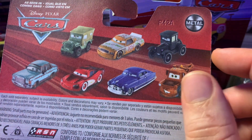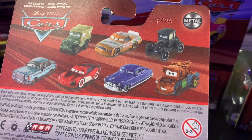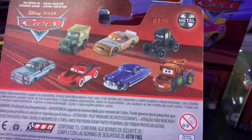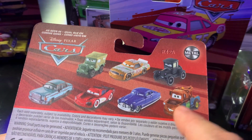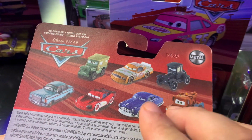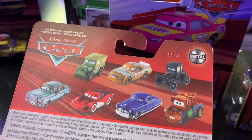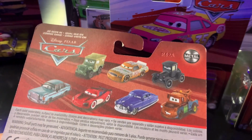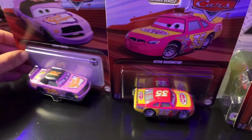I'm not saying she's tough to get, but she's one of the harder ones. I haven't seen him lately. I got all of these in Sarge and, of course, Mater. I do have her. And I think I got her like 3-4 years ago in a different package. So, yeah, it's Cars there.